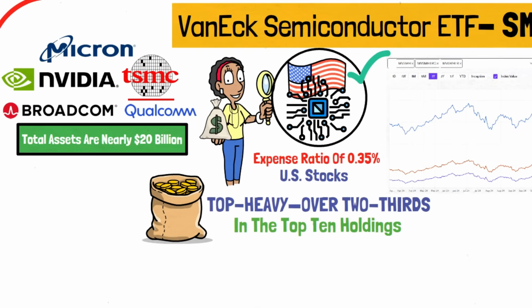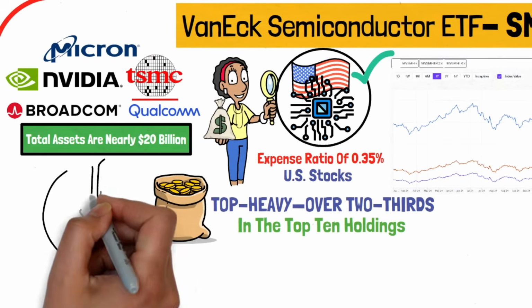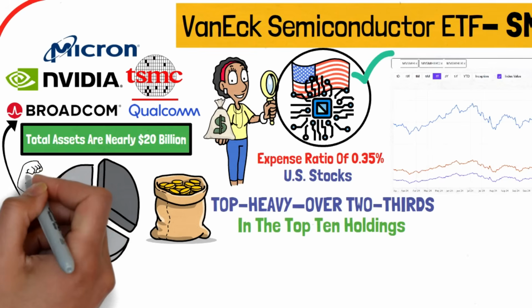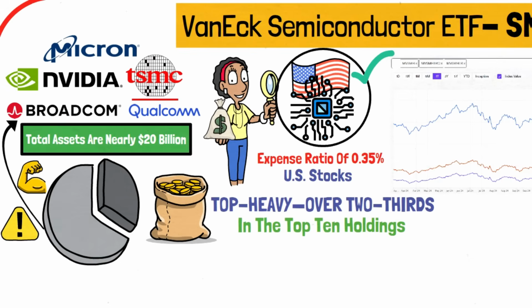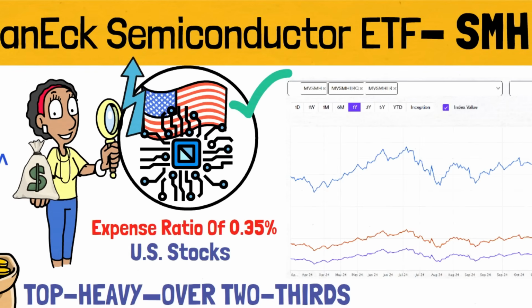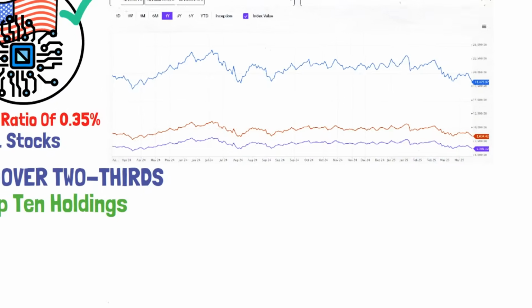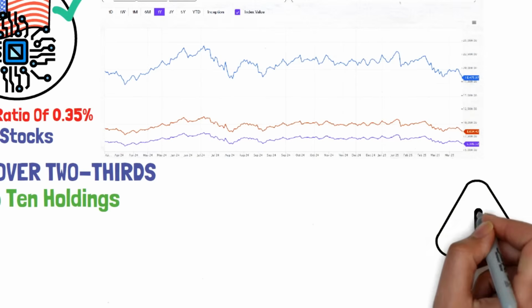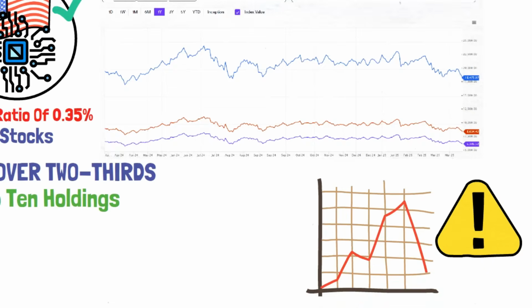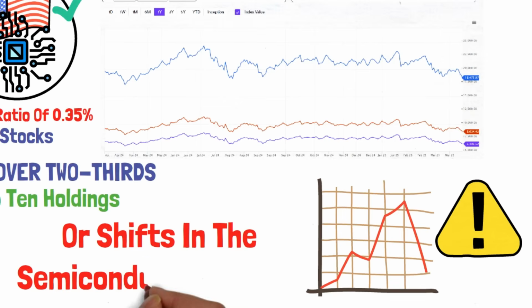This means a large portion of the fund's performance is driven by these major companies, which could be both a strength and a risk. Although this ETF provides strong exposure to the booming semiconductor sector, it's important to note that, like any investment in the stock market, it carries risk. The value of the ETF can drop suddenly due to economic conditions or shifts in the semiconductor market.